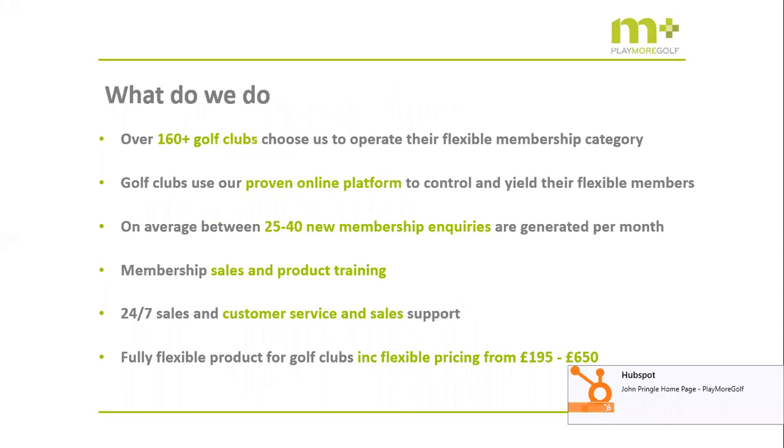So over 160 golf clubs choose PlayMoreGolf to host and use our proven online platform to control their flexible membership category. We then spend lots of energy and focus in generating lots of inquiries for someone to join your golf club. We have a big support team across the UK to make sure that golf clubs are getting the most out of a partnership with us at PlayMoreGolf. There's 24/7 sales and customer service support for you at the club and at all of our clubs, but also for members across that as well.